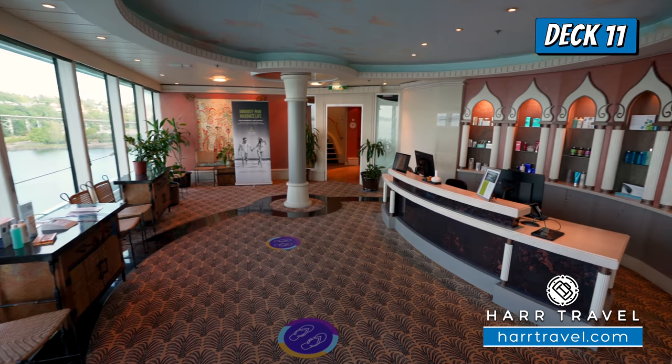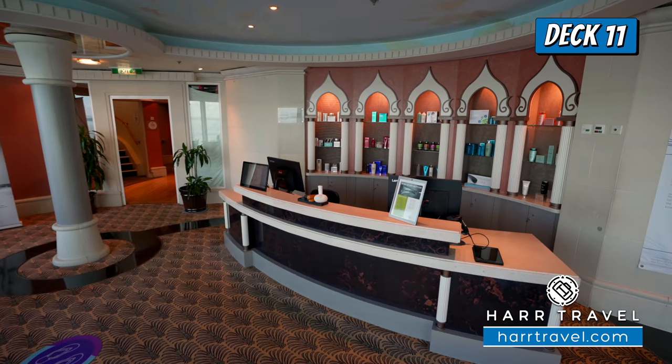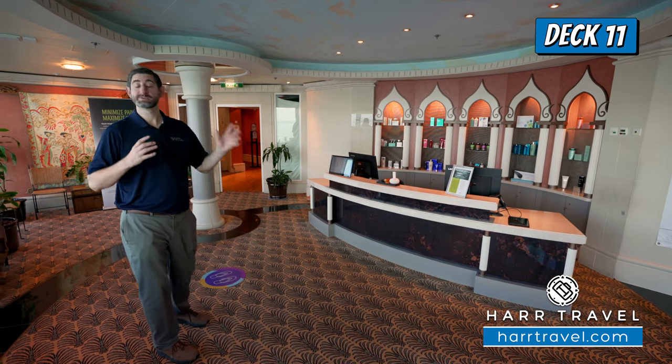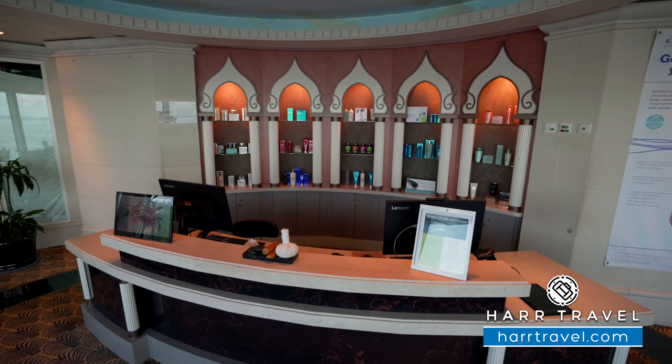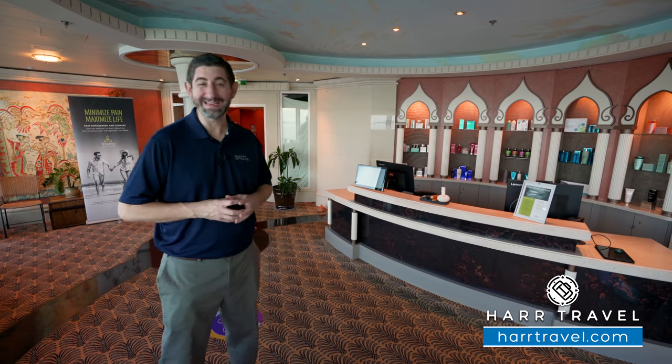So the next space that we're gonna explore is the Vitality Spa and Fitness Center. So we're gonna start here in the spa itself. You can see this is the check-in area where you're gonna wanna head up, especially if you want one of those treatments. As soon as you get on board, if it's a specific time, I highly recommend that you come on up and book that the very first day. You can also visit and do a complimentary tour of the spa as well to see what all the different treatment options are about.